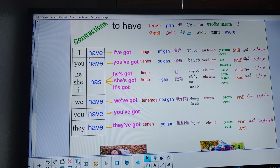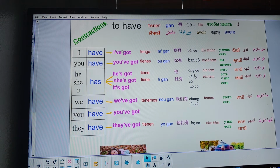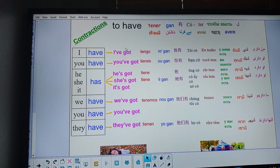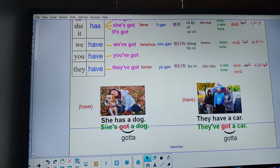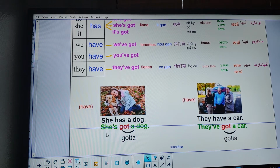Okay? Both of these say the exact same thing. I have, I've got. This, you're going to hear more. You're going to use this one more because you're going to hear this one more. And then we do a little extension later on with this. Okay, so let's take a look. I can say, she has a dog, or she's got a dog.